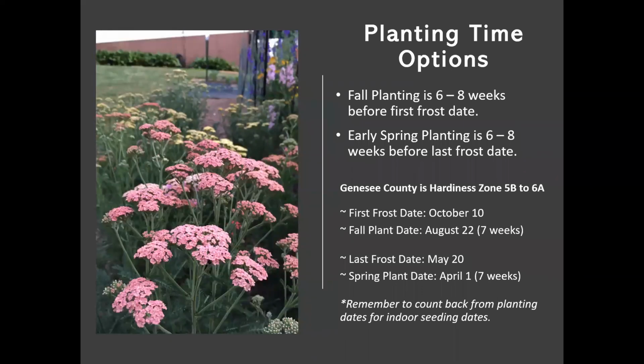Okay, so the planting times. This is where it becomes really helpful to understand the timing if you actually put these dates on a calendar or you visually see them, because it doesn't make sense to what we're used to about starting our annuals for summer. So fall planting, you would plant the transplants out, or you would direct sow the seeds 6 to 8 weeks before your first frost date. If you were going to do an early spring planting, you would transplant or direct sow the seeds 6 to 8 weeks before your last frost date.